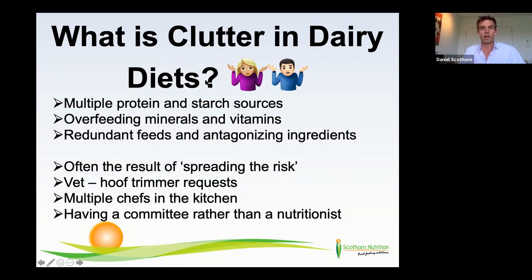So what is clutter in dairy diets? Well, it could come in many forms. Could be multiple protein sources, multiple starch sources. Could be overfeeding of minerals and vitamins.